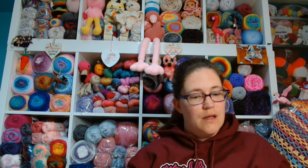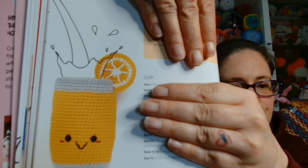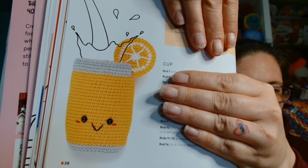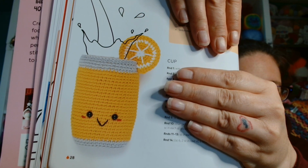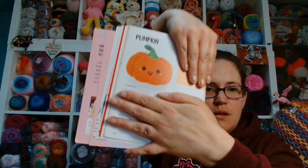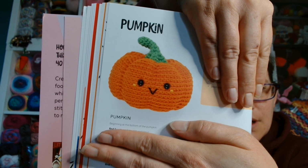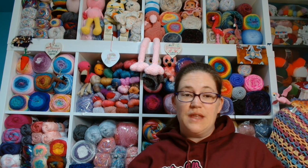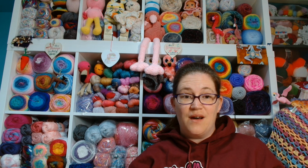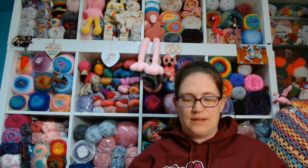I mean, then we have got orange juice. I love that little segment of orange on the side of the glass. Then we have a pumpkin. Cute. Love it. Don't forget, guys, change up the weight of yarn and the size hook that you use, and you could make them itty bitty or ginormous as well.